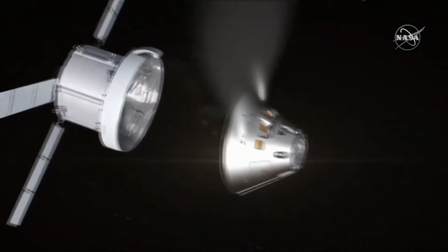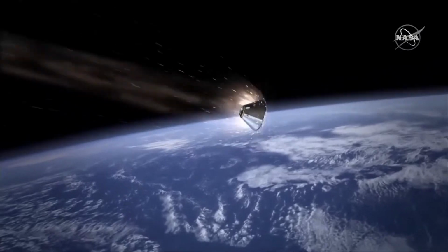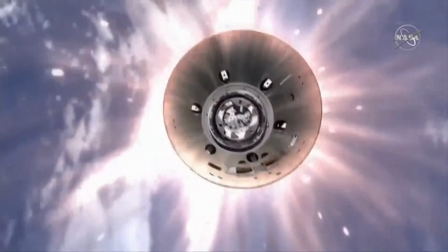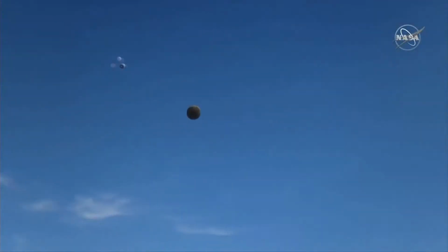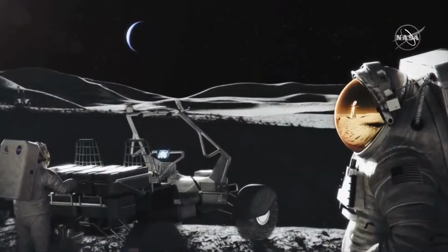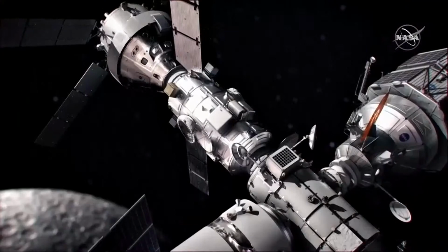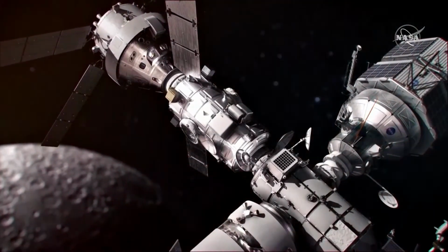After about a month and a total distance of over 1 million miles, Orion will return home, faster and hotter than any spacecraft before. A primary goal of Artemis 1: ensure Orion safely returns to Earth before we fly with humans. When we do, we'll build our capability for sustainable lunar exploration, preparing us for missions farther into the solar system.